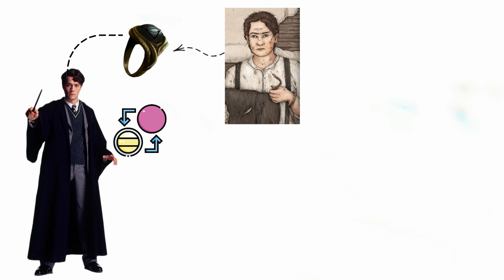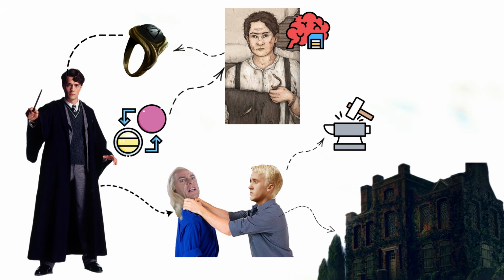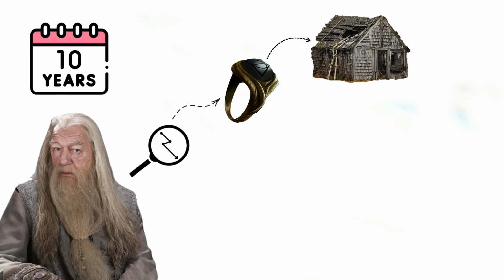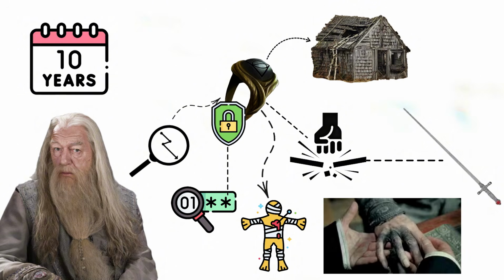Tom Riddle returned, stole the ring from Morfin, altered Morfin's memory, and used patricide at the Riddle house to forge the ring into a Horcrux. Later, he hid the ring back at the shack behind lethal curses. Decades on, Dumbledore tracked it to the cottage, overcame the protections, and destroyed the Horcrux with the Sword of Gryffindor, but not before the ring's curse withered his hand.